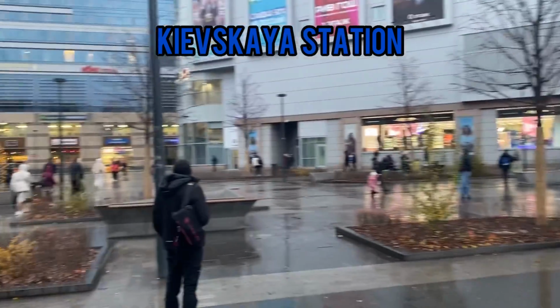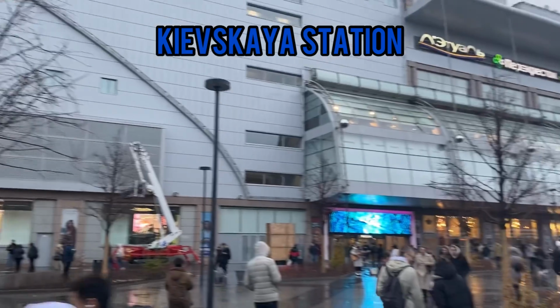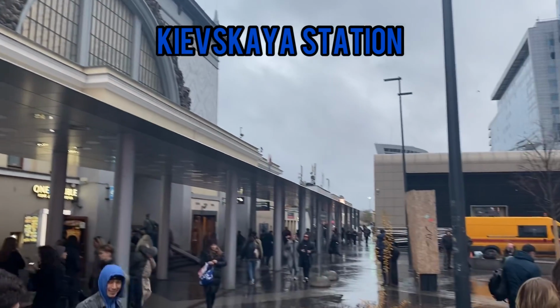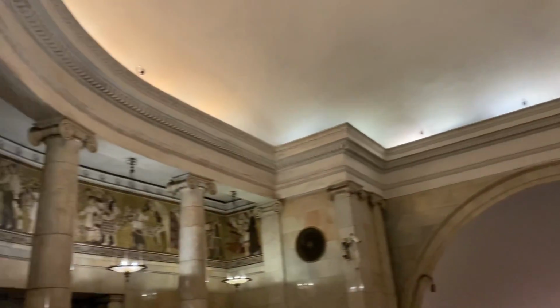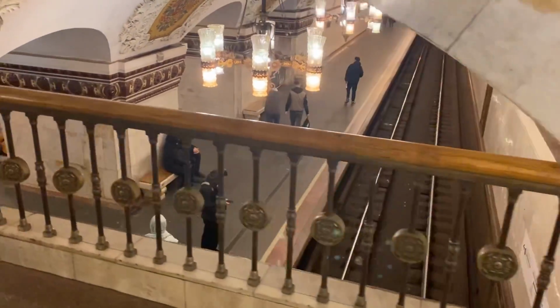Okay, so definitely looks more like a city. Giant buildings, live music, clock tower, big metro building. Okay, I like the hall in this metro. Looks like something Greek or Roman. I like these catwalks they have over the metro line. So we are now 11 stops down and 11 to go.